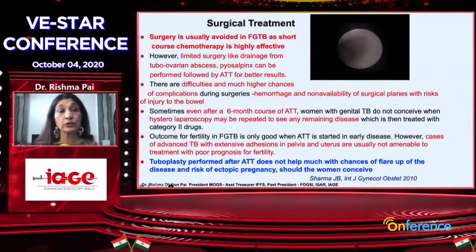What about surgery? Is there really a role for surgery in female genital tuberculosis? Very rarely. Surgery is usually avoided unless it's something like drainage from a tubo-ovarian abscess, a pyosalpinx, etc. Or sometimes when there's an obstruction and you have to go inside and release that, an intestinal obstruction.